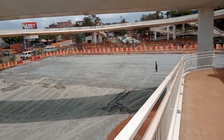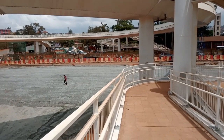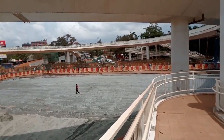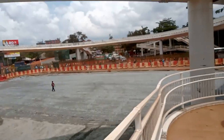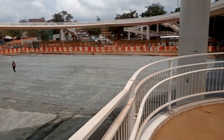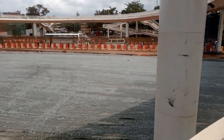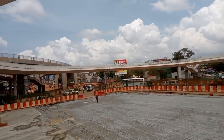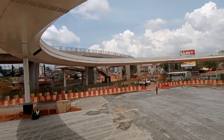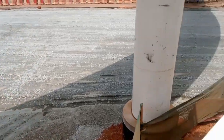So guys, I am just still showing you around here, our pass over the flyover, and it is really so beautiful. They have really done so much good construction around here. See how it looks. It's really super amazing and super nice. I really love the way they have.